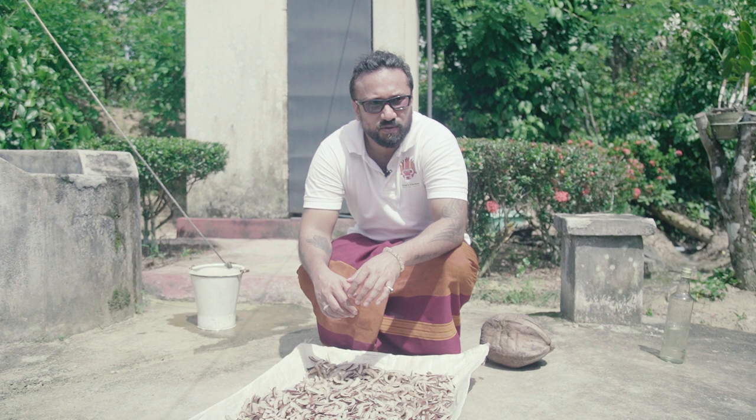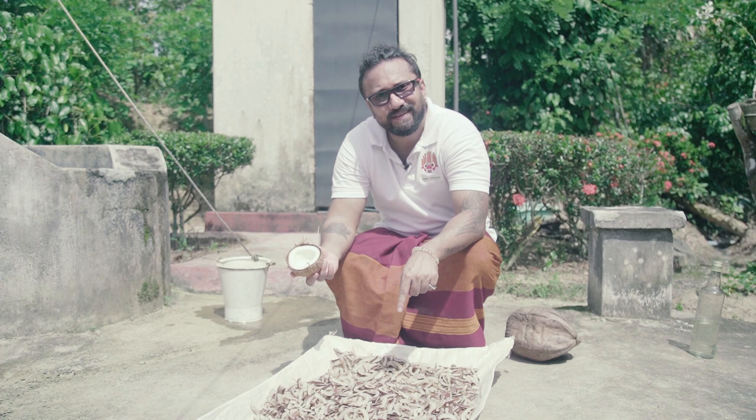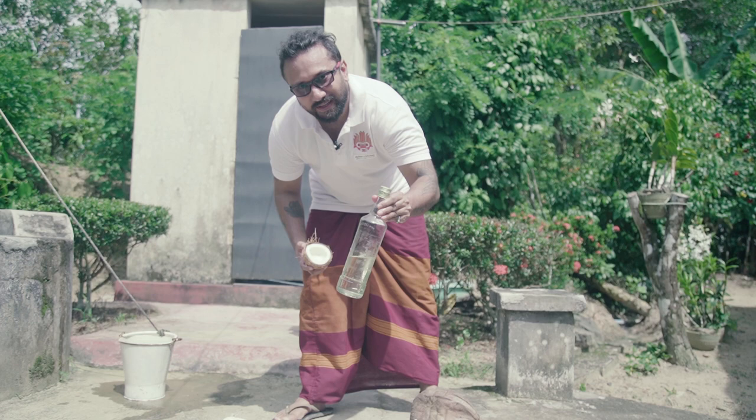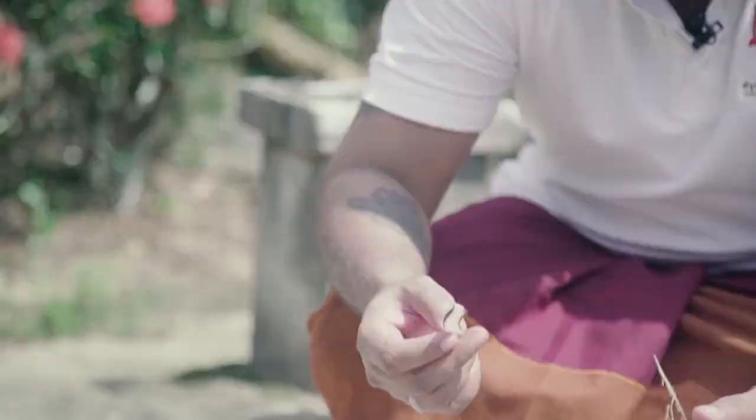the coconut oil. So you can see from this to this and becomes this. Chemical free, zero chemicals in white coconut oil. You can only find it here in Sri Lanka, 100% guaranteed. You can just eat it like this.